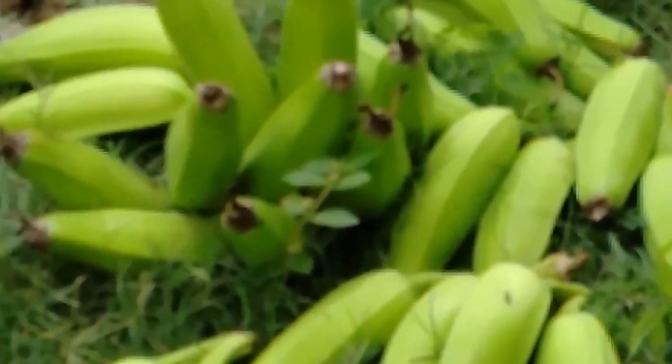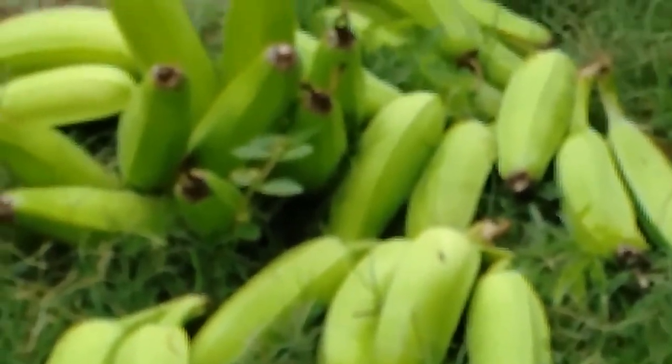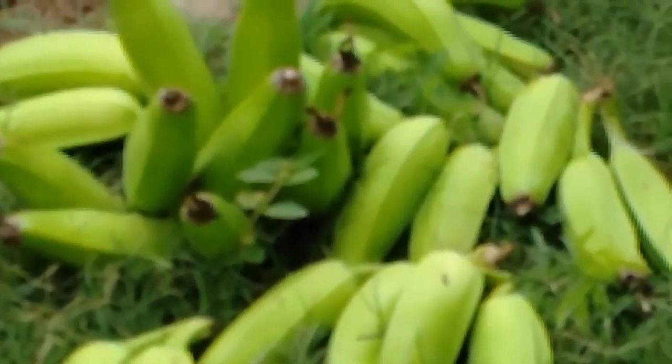I'm sure we'll be harvesting more of Rastali and Yelaki soon. But right now, these raw bananas are going to be converted into chips, stir fries, maybe some fritters. Let's see.